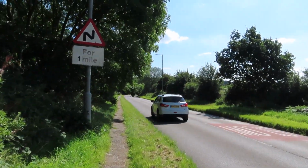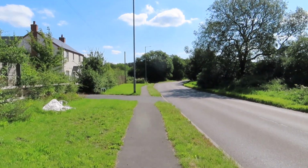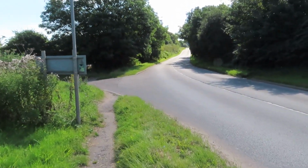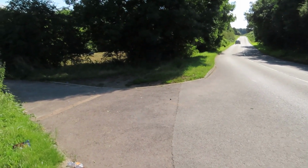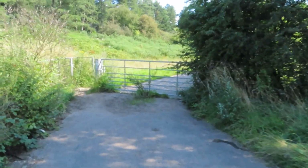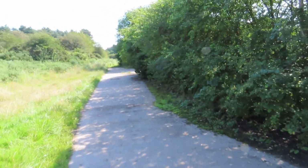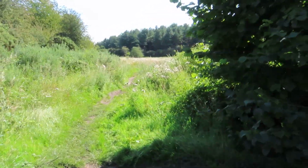Twisty roads for 1 mile. There used to be a pub here. I remember some of these houses being built, I think, when they put it down. The road veers to the right, and the Robin Hood Way should be carrying straight on. There's the sign. And it goes like this right up to the Ollerton Road.